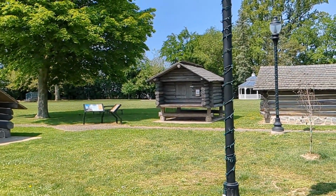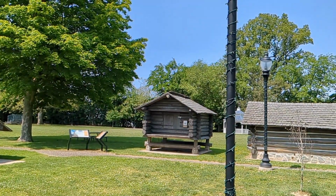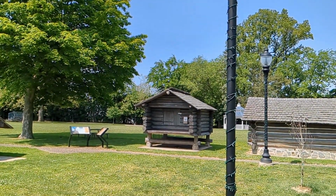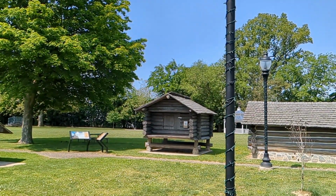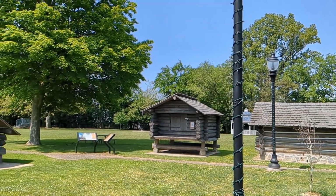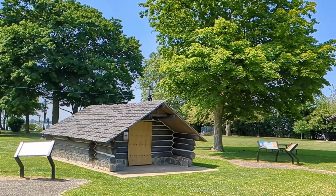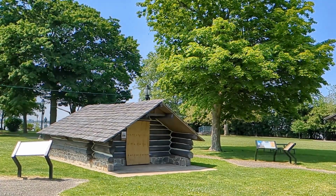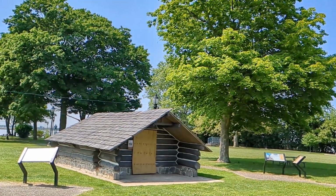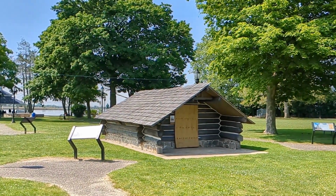That would house things like grains, meats, anything to keep up off the ground so the animals, critters, squirrels, raccoons, things like that wouldn't be able to get into the structure. This little building, tobacco shed, threshing, no, this was the, yeah, tobacco shed, I believe. Let's go look at it and see.